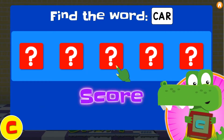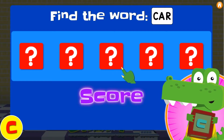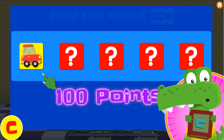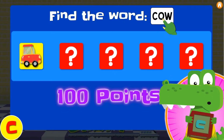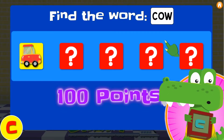Oh, I'm not very good at this game today. Is it behind number 3? Nope, it's not. No, that's a crab. Okay, maybe it's behind number 1. Yes. Yay, we got it. Can you read this word? All right, ready? C C-O-W. Oh, that spells cow.